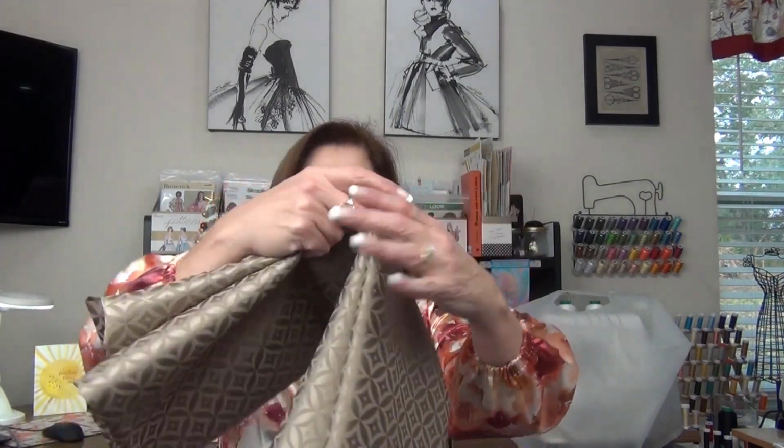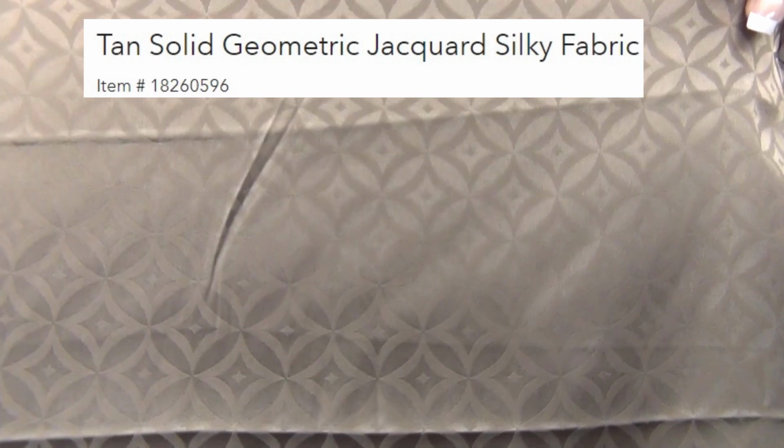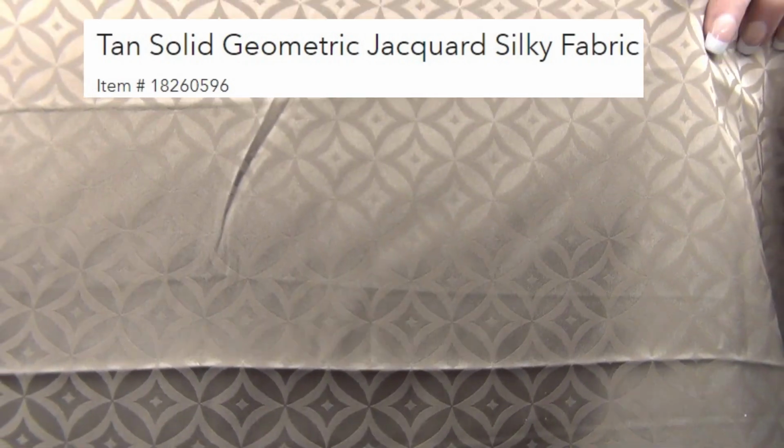I forgot to show you one fabric I did purchase at Joann's, this jacquard fabric. Look at this. I'm just so in the mood of buying holiday-ish shimmery fabrics and I just thought this was fun. It was the Last Chance fabric. It's a jacquard and I don't have a pattern for it, but I wanted to show you that. So I hope you enjoyed that.